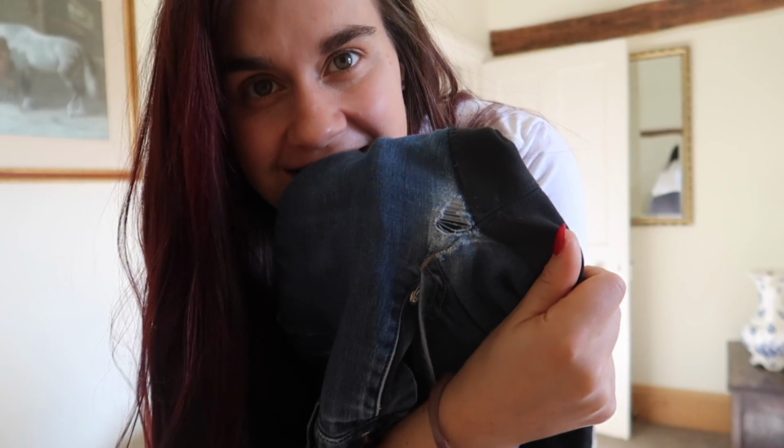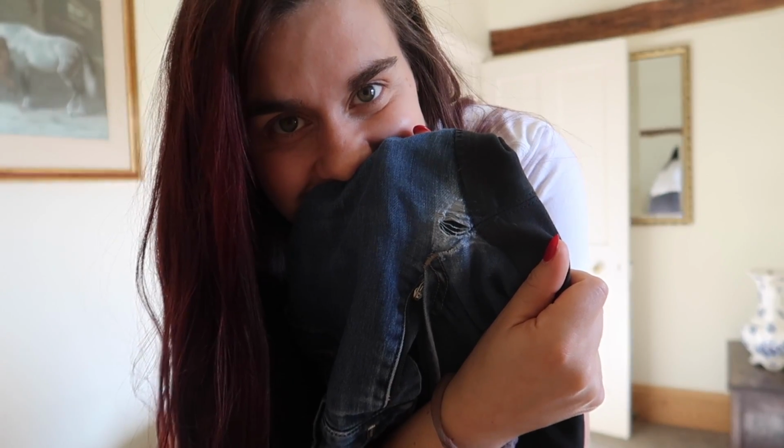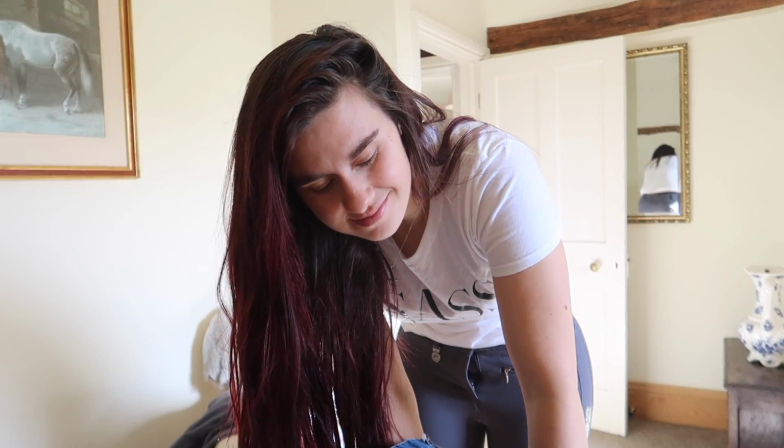I always split jodhpurs in the crotch. Crotch? Crotch. I meant crotch. I always split jodhpurs in the crotch. Maybe I'm just getting a little bit too small a size. But anyway, let's go on to these.